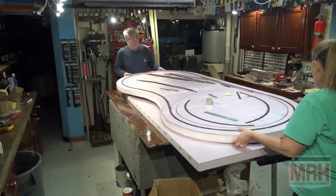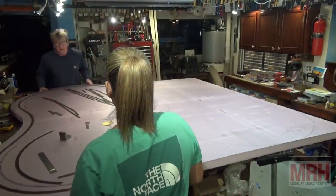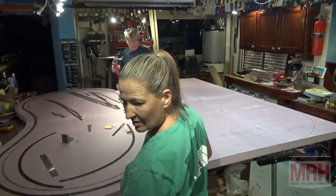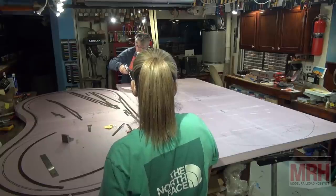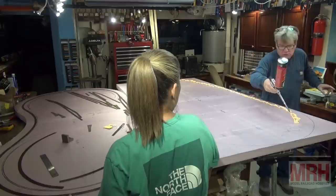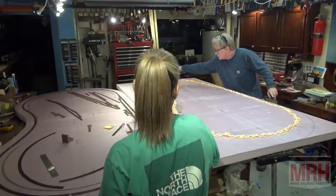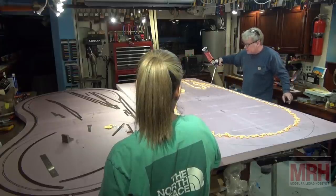Okay. So now it was time to add a second layer of foam to the layout to add structural integrity to the whole layout so that it doesn't flex. Also, this is going to allow us to carve a groove under the layout in various areas so that we can run our blocks for track power to the yard sections and the areas where we'll control blocks on and off. Now I use Great Stuff Foam Pro to glue this together.